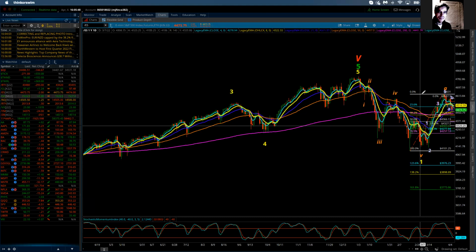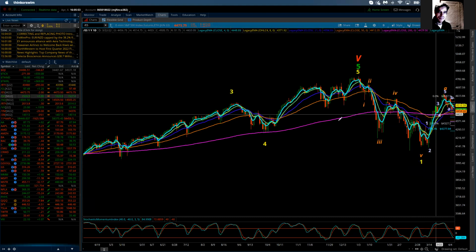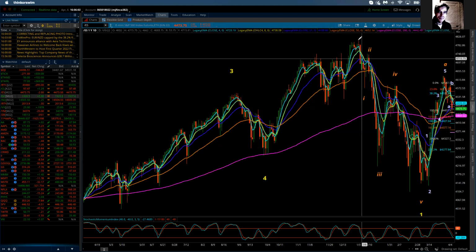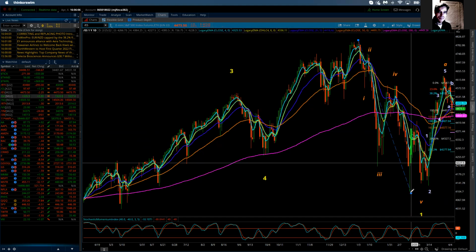And as it heads down to 3,600, 3,500, into that area before this intermediate wave 3 would be done. In fact, I will take that off and let's take a look. Let me just make this a little bit bigger. It's going to make it easier to get our points. I'm going to put that there. Put that there.